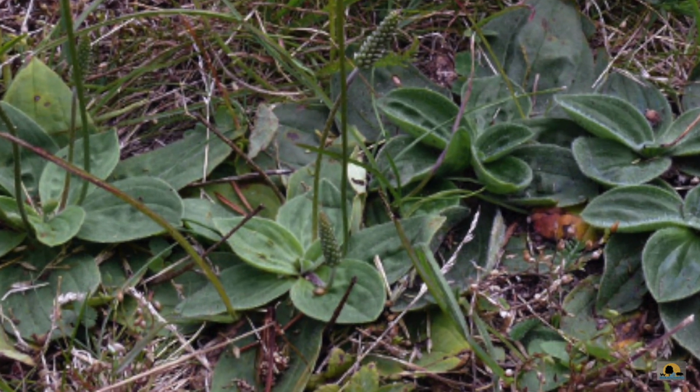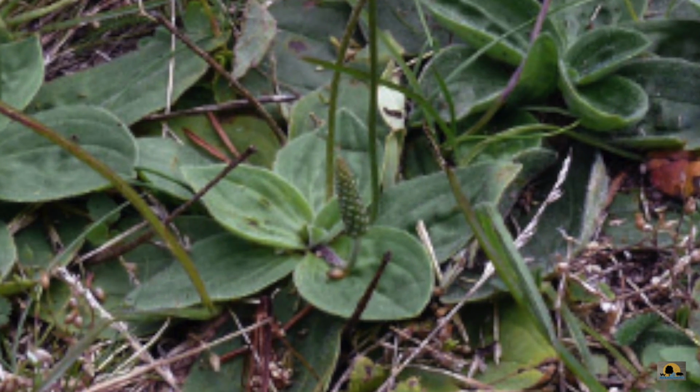Now there is a plant called a fuzzy plantain, but it has the obvious little seed stem or fruit stem in the middle that grows up with the plant, and the plant lays flat to the ground. My plant doesn't have either one of those.